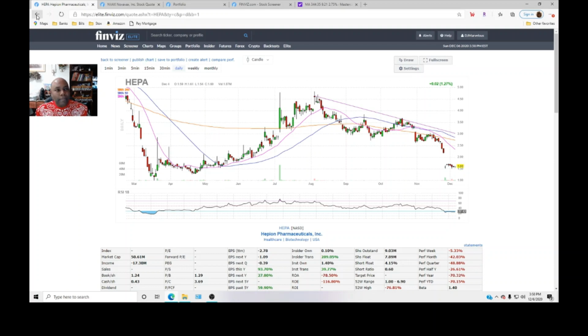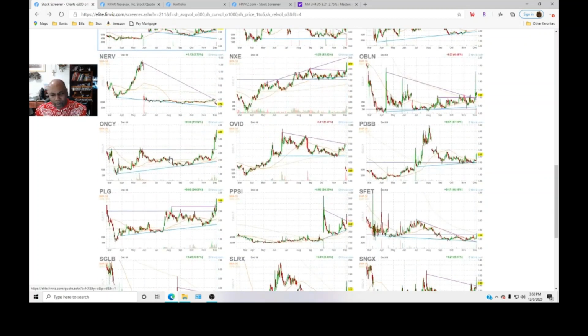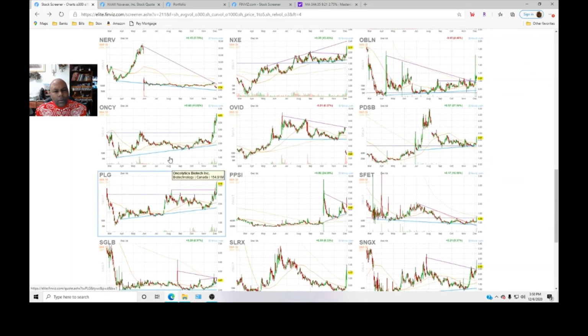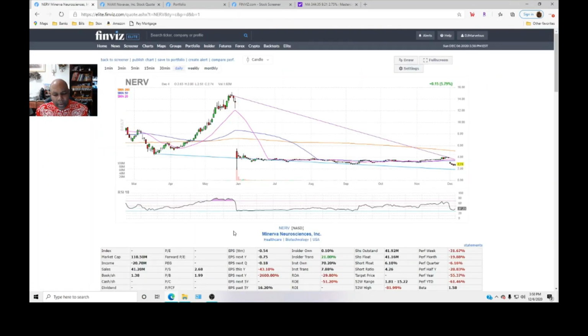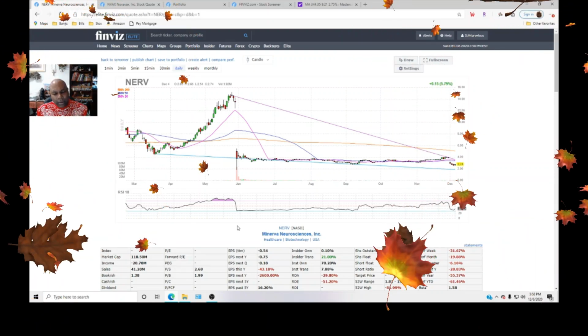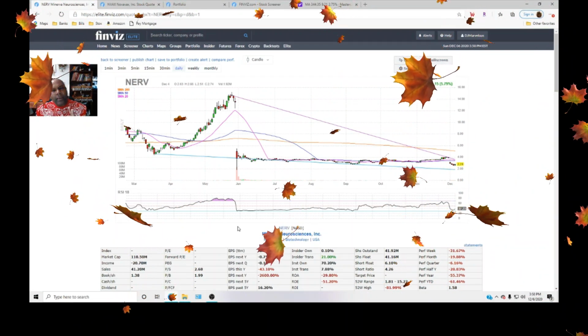Gosh almighty. Cheapskates. And the last one that I'm looking at, where is it? Right here. Company goes by the name of Minerva Neurosciences. Guess what? This is the third stock that I'm looking at. This is the third biotech company.